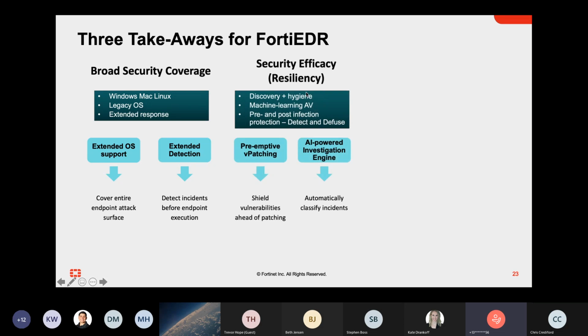The big reason people use EDR is not just discovery and machine learning AV, pre and post infection, right? That's really the big reason people buy EDR. There's going to be some brand new 0-day that comes out, the world's never seen before. It gets past everybody's machine learning, or your antivirus, ours included. But when that threat actually gets onto the machine, EDR sees it and stops it post-infection. That's really the big value of EDR, and then being able to automatically clean up that machine. That's the big reason that people buy EDR.